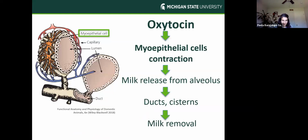So the path is that when there's oxytocin around these muscle cells, the oxytocin causes the contraction of the cells, and that causes the milk release from the alveolus. This contraction is squeezing out the milk that is in the lumen of the alveoli, and then it goes from the alveoli to the ducts, then to the cisterns, and then eventually we can remove that milk from the cow. But if we take a blood sample from a random cow, we're going to see that the oxytocin levels are very low, or there's simply no oxytocin, depending on what's going on with that cow.